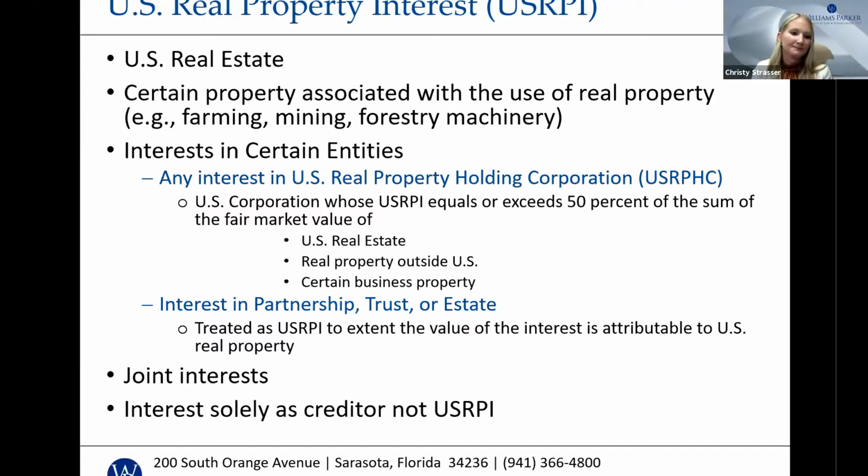Right. And then this is less common, but figured I'd throw it on here just in case. It is possible for a creditor to have United States real property interest by virtue of it having lent money, a lien on property.